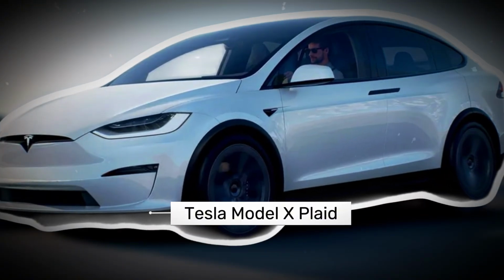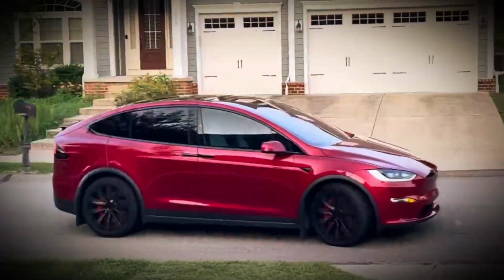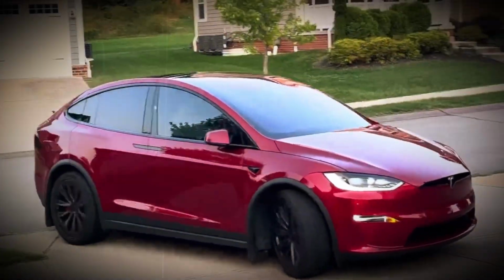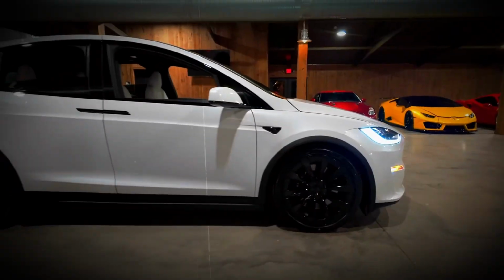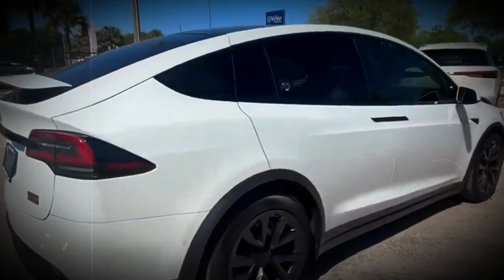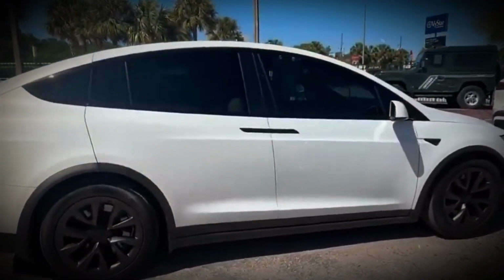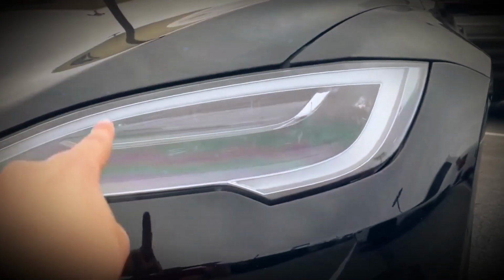Number 8. The Tesla Model X Plaid is a futuristic blend of family practicality and outrageous performance, redefining what an electric SUV can be. Released in 2021 as the range-topping version of Tesla's flagship SUV, the Plaid variant was engineered to push boundaries, offering supercar-level speed in a spacious, tech-filled package.